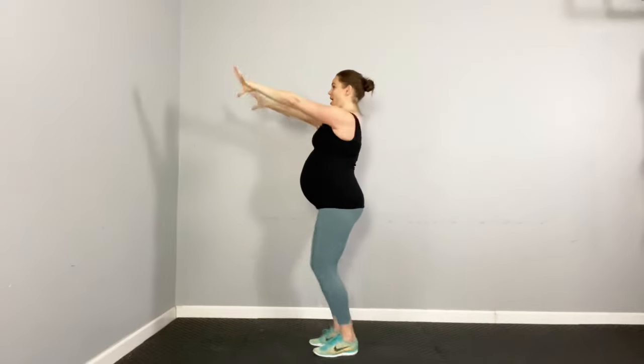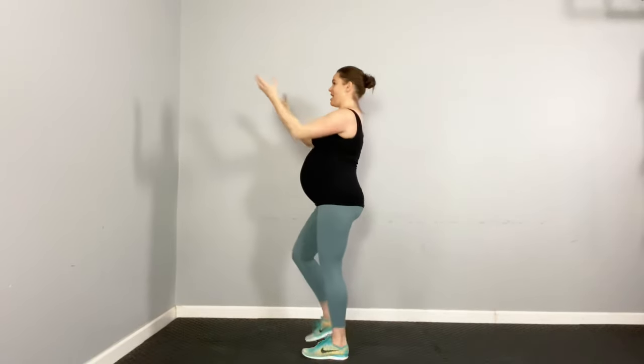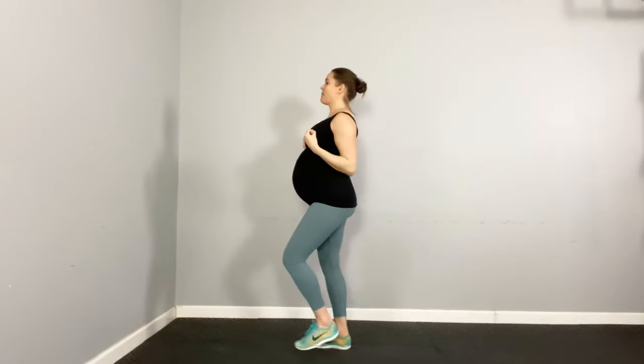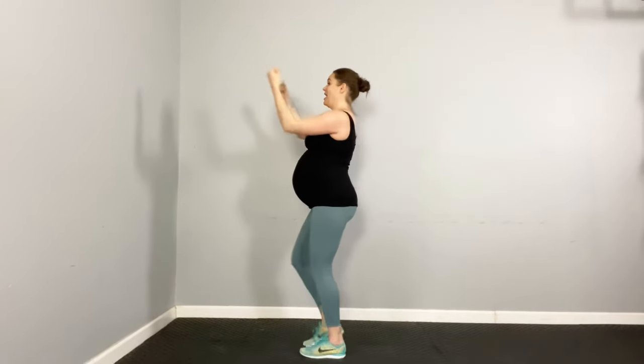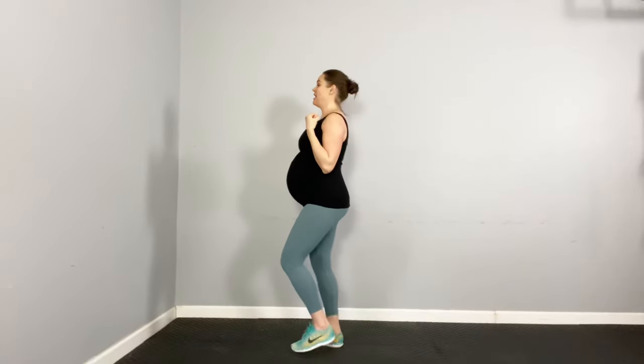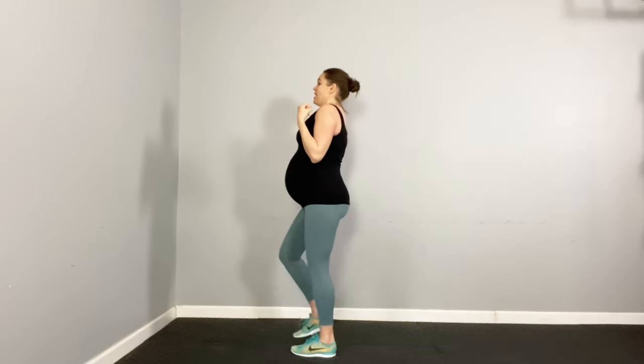Now up to the shoulder, a little bit higher and pull. Up and pull, up and pull. Stepping all the time. Up and pull, down. And now hold it there. Inhale, exhale. Now slow down your stepping just a little bit.